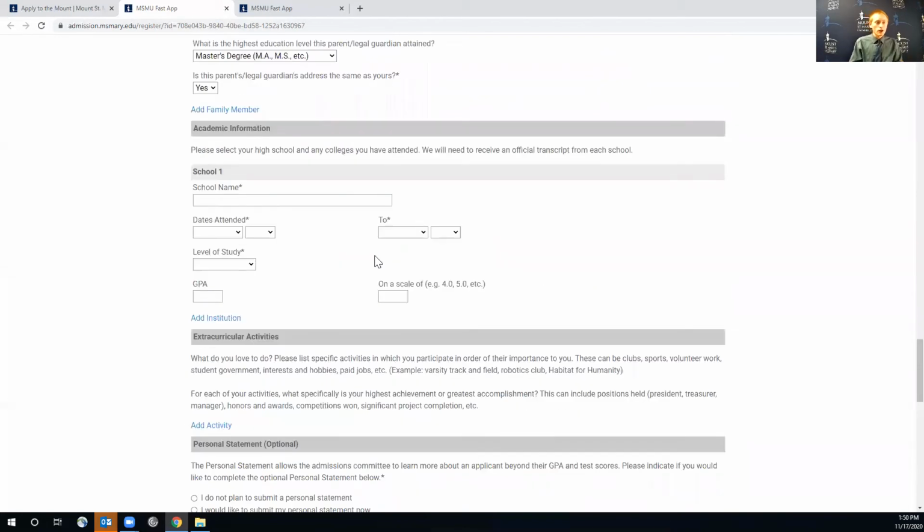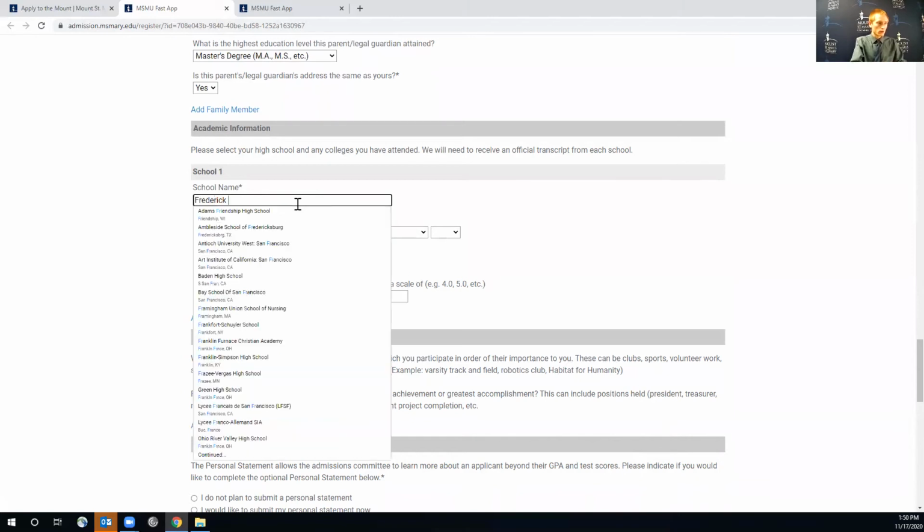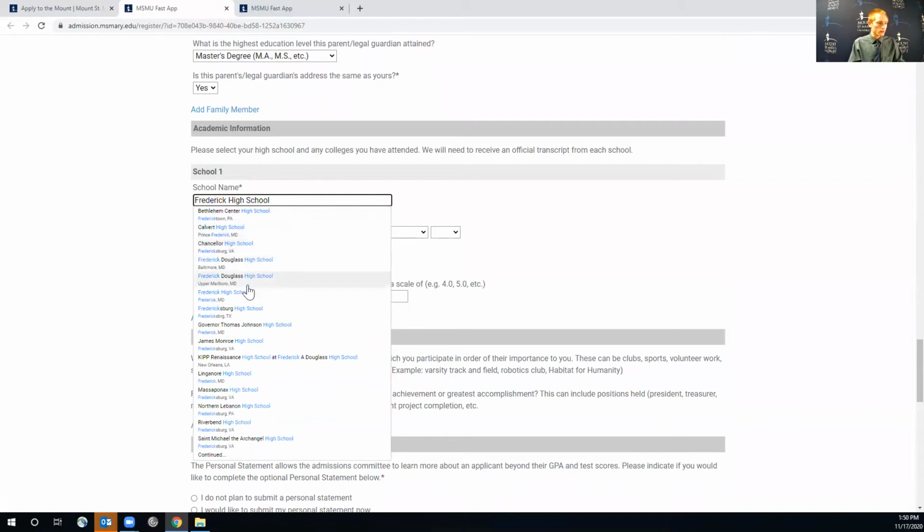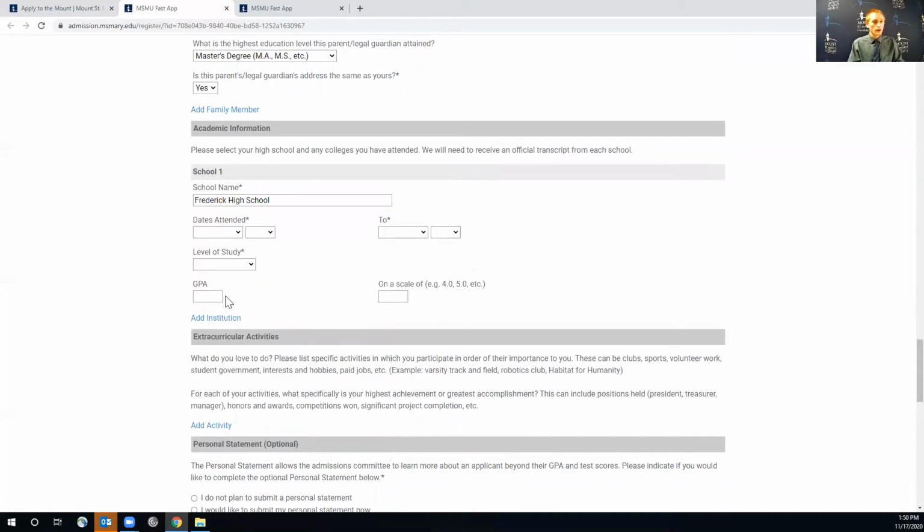Academic information. Here we're just looking for the schools that you've attended, high school and beyond. What's nice about this is it allows you to search, so you can search for your school from a list. If you start typing in your school that you attend, you'll see a list of options pop up, and if you see yours, you just need to select it. We do ask you to put in the dates attended as well. This is a required field on the application.